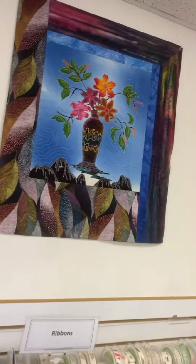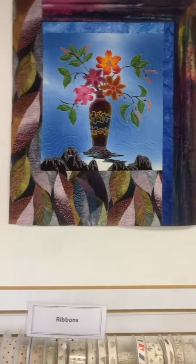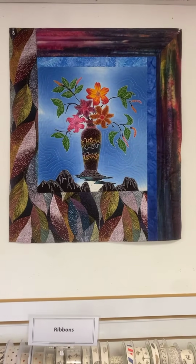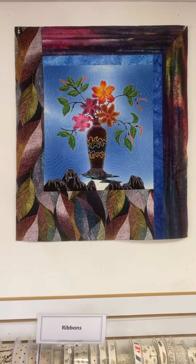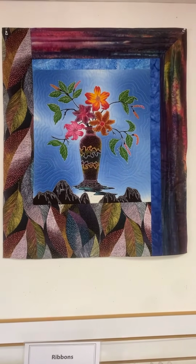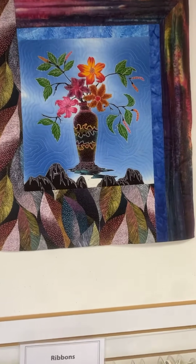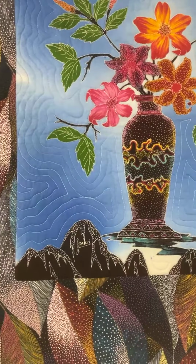This is one from our customer Linda, and again, you can see the fabric is different sizes, different widths, different patterns. The bottom is a little bit wider than the top. Great use. She used more thread when she got to the vase versus the thread on the outside of her borders. Very balanced stitching, but echoing the panel.